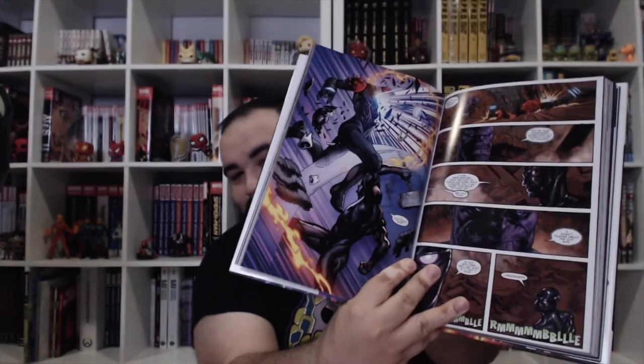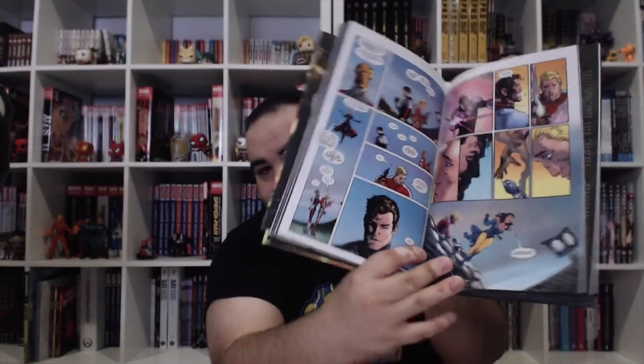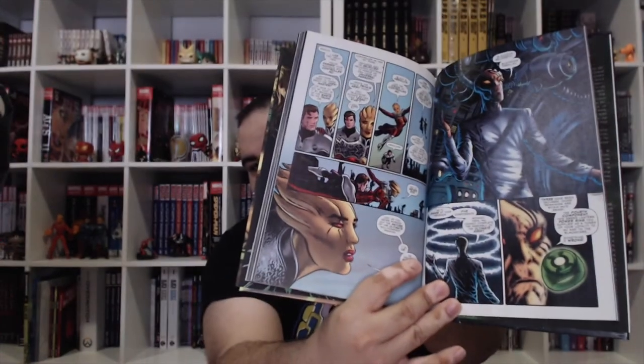I think spoilers... Dude, I don't know if I'm spoiling anything. Here's another page from the Thanos book. Here's a couple pages from the Green Lantern book. Looking pretty awesome. Lovely art by Liam Sharp. Yeah, that's pretty awesome.